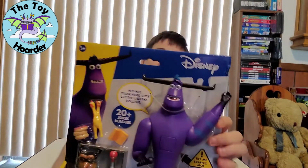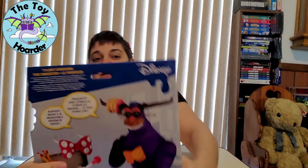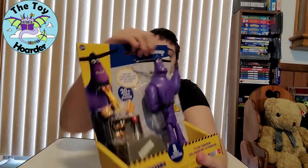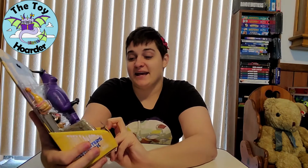And I love also that there's a little bit missing from the packaging here, like a monster has bitten it off. There's also some slime dripping down here, another very monstery thing, and there's a little bit in the front as well. So cute packaging and a well-designed toy, I think, so far.